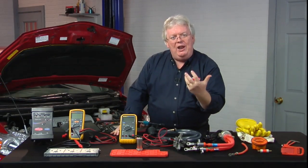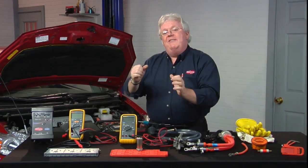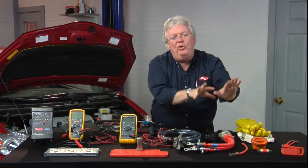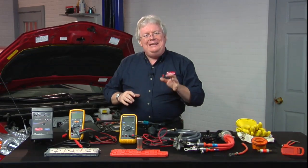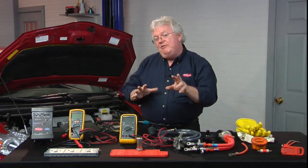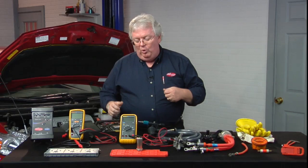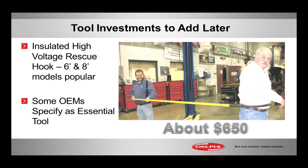However, sometimes you can't always do that. So that pole, which is required to be in the bay of a Ford dealership servicing the high voltage section of a hybrid, needs to be right there. I know some instructors that won't even do a live class where we're doing hands-on with students unless they have the pole with them. So nice to have. I would add it very quickly after I got my gloves and ensured I had the right kind of meter.